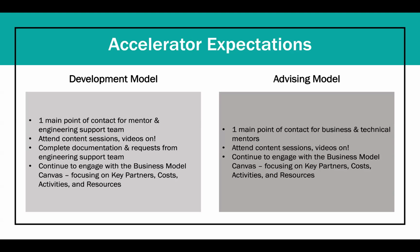In the development model, very similar. You should have one main point of contact to help us keep that consistency across meetings, attending sessions with your videos on. If there are documentation requests from my team, since we're working with you a little bit more directly here, then I expect that those are going to come back in a timely manner. So if you need to sign an NDA in order for us to have more of a conversation with a manufacturer, you will be holding yourself up. We need you to get that moving. And similarly, you're continuing to engage with the business model canvas. So if you're in the development model, you can't just sit and run with the tech. We need to make sure you're also validating that BMC.